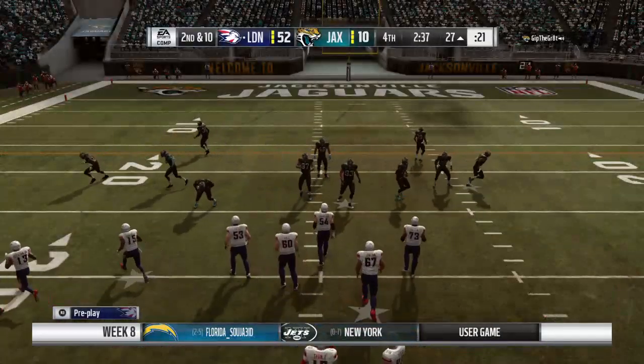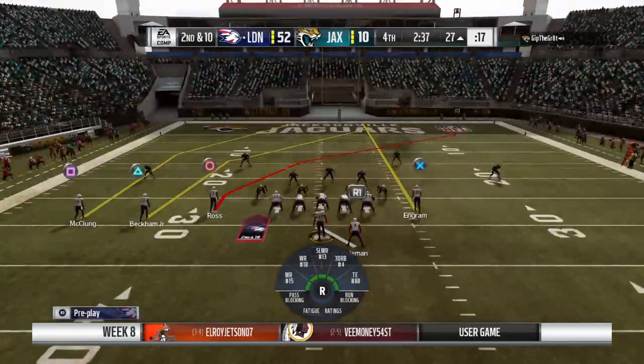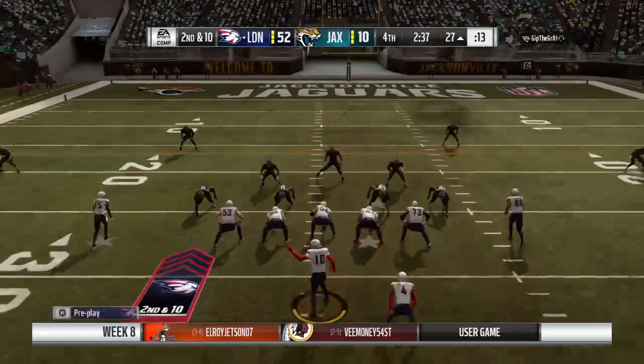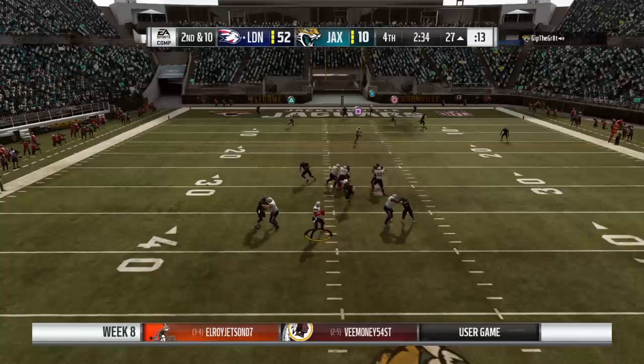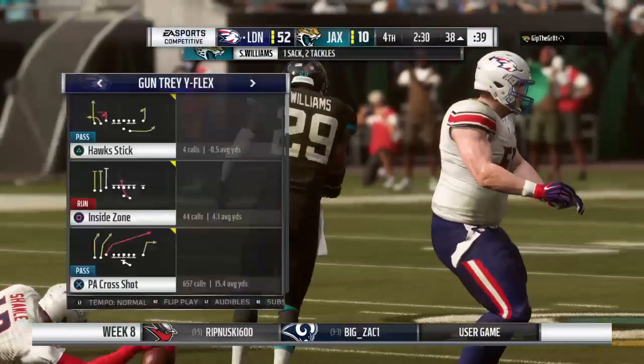Second and 10 now from the 27. Detroit! All right, now, lucky 56. Now he'll look to throw here on 2nd and 10. Nowhere to escape, and he goes down.